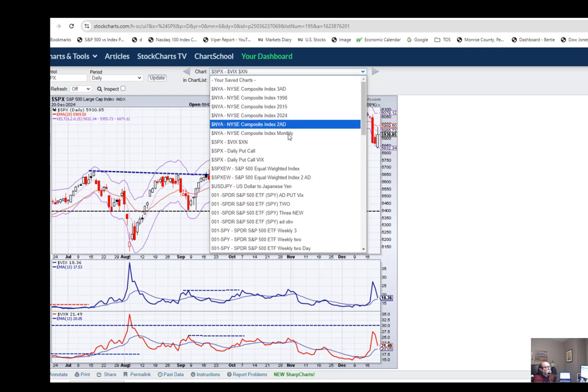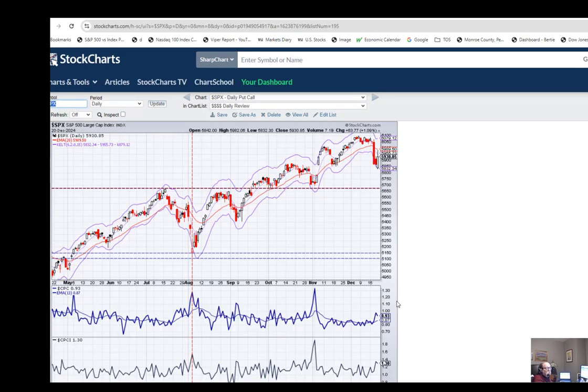Put call ratio spiked a little bit last week, but not really, 130 on the index put call. So that's just 30% more puts than calls. And so we'll be watching these to see whether they continue to start a new uptrend. That would be more bearish for stocks, or if they just drop back into the 0.80 area for the total put call ratio.